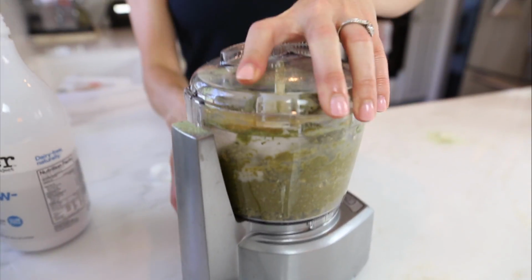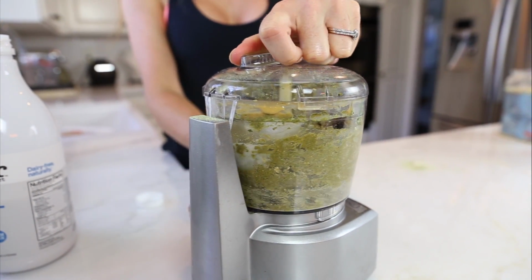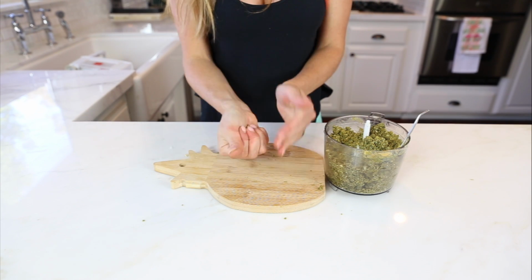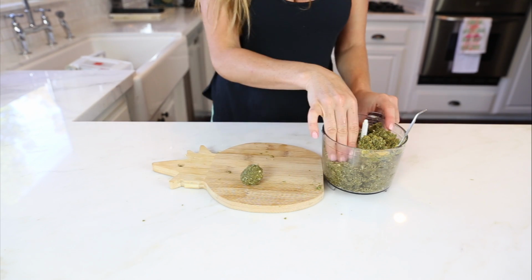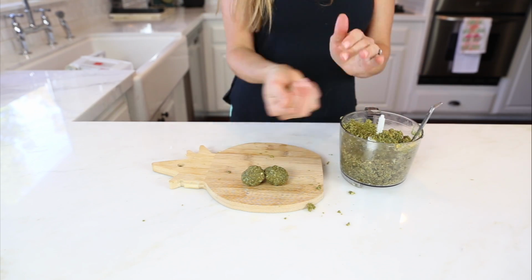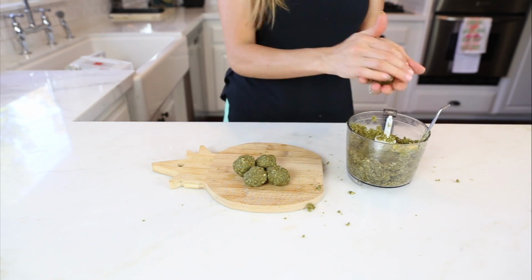And if it's not mixing up super well, you can always add a little non-dairy milk. So I did a little cashew milk in there, and then they're good to go. And so just roll them into little balls, whatever size you want. I usually do about the size of a golf ball, a little bit smaller, and then you can just store them in the freezer. And throw a little extra coconut, because why not?